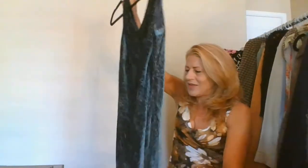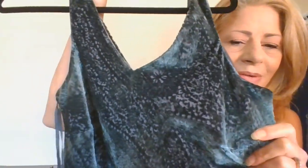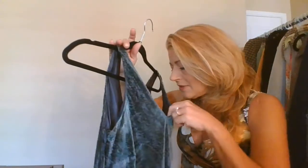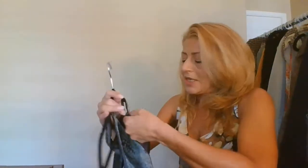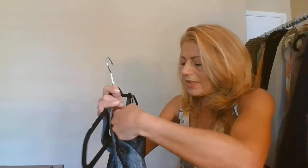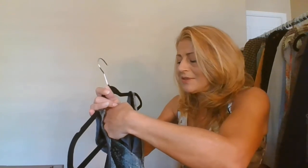I'll save my funky ones for last because funky's always my favorite. All right, this one is gorgeous. I love this. Do you see the detailing? It's like a velour with, I can't remember the name, I always have to Google things, guys. Senile. I'm going senile. No, I'm just kidding. Ralph Lauren, size 12, and it is 18% silk, so it is a silk blend.